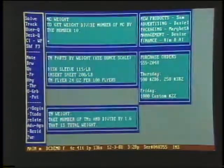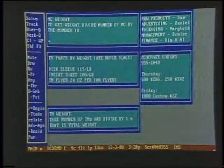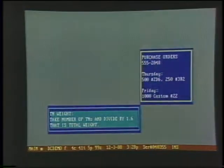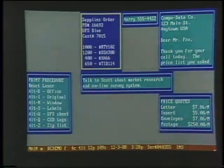Each window on the screen simulates a piece of paper or a note that you would have. If you wanted to look through them, you would use your cursor keys, and you can go down. It gives you various screens. So the active screen is the one that has the yellow bar around it. Right. The current window is the darker blue.